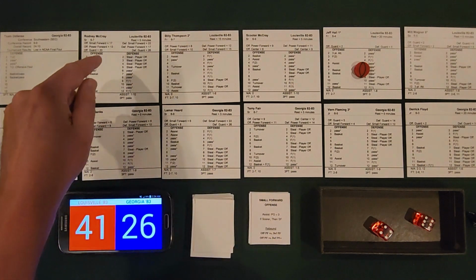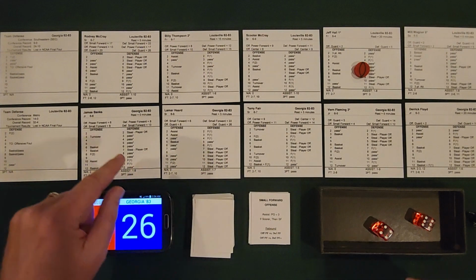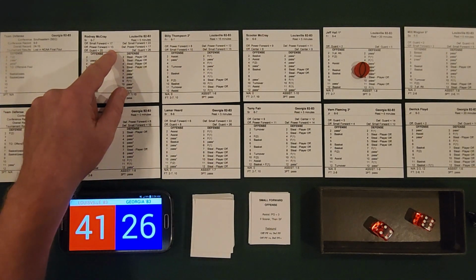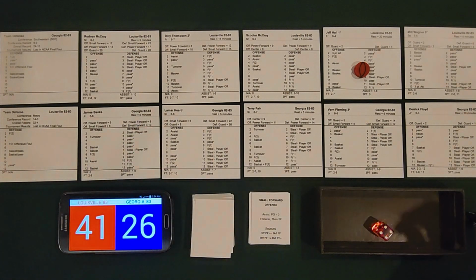Rebound, offensive power forward battles the defensive power forward. And it looks like offensive power forward 13 for McCray. Defense is just 8, so I need a 5 with 1 die. Nope. Rodney McCray scooping up the rebounds, doing a fantastic job. He grabs that rebound, and he's going right back up. 7 scores, Rodney McCray.